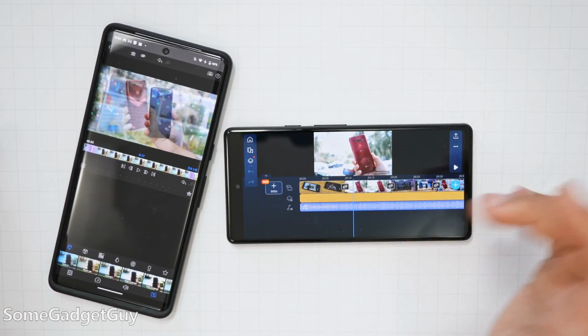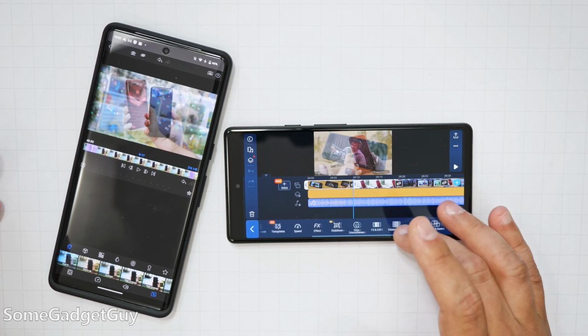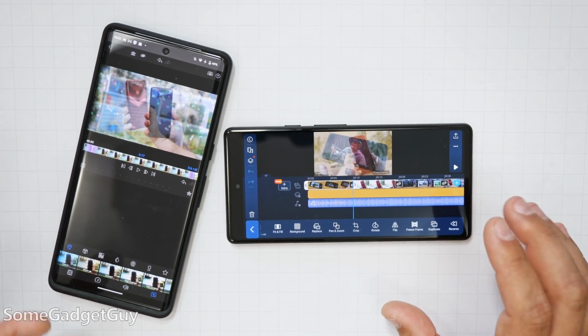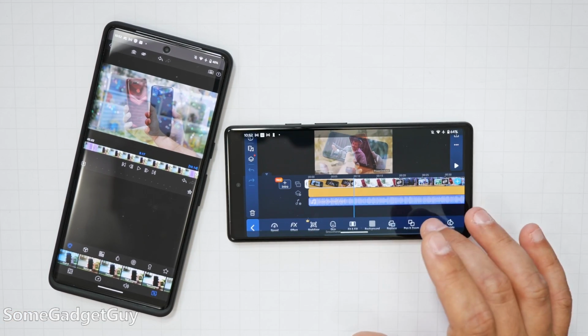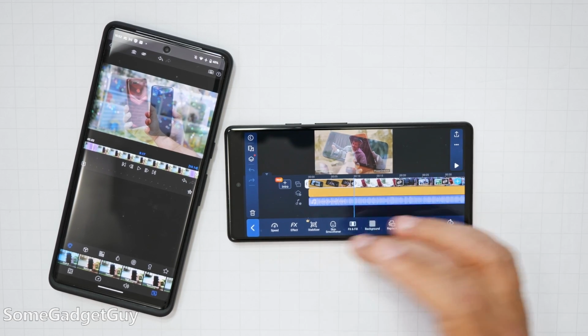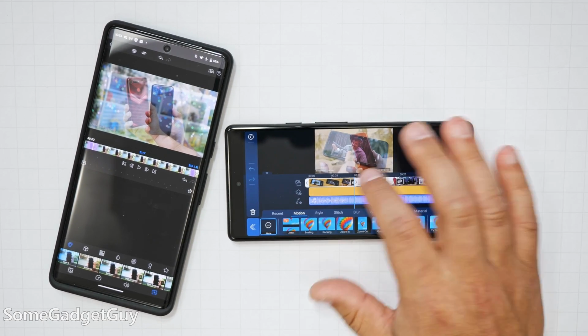But I really am gonna miss some of these really fun, some of the panning and zooming controls, the cropping, how you can freeze frame. All of the little fun things are nicer in PowerDirector. And PowerDirector has a bigger library of fun effects, fun transitions.